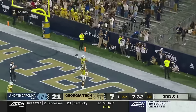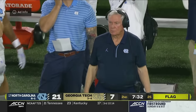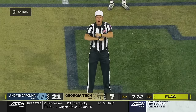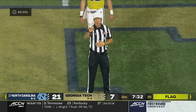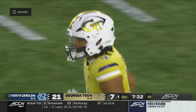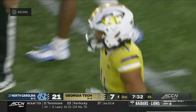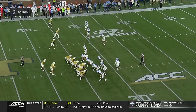There's a flag across the way here in front of the Carolina bench. Before the snap, false start on the offense. Not all 11 players were set. It's a 5-yard penalty. Third down. Malik Rutherford is reacting as if this is on him for Georgia Tech. It'll negate the touchdown run by Smith.